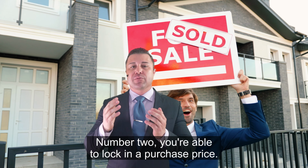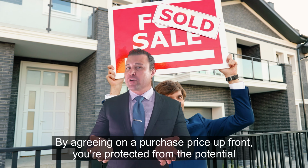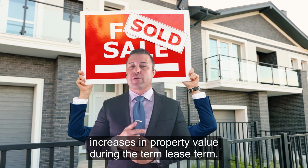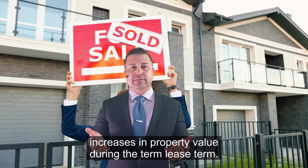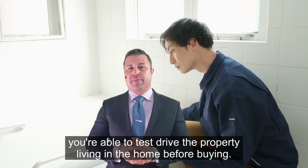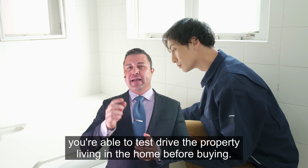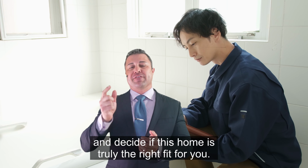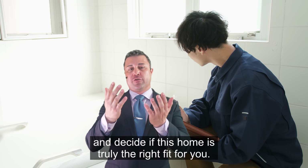Number 2, you're able to lock in a purchase price. By agreeing on a purchase price up front, you're protected from potential increases in property value during the lease term. And number 3, you're able to test drive the property. Living in the home before buying it allows you to experience the neighborhood, identify any issues, and decide if this home is truly the right fit for you.